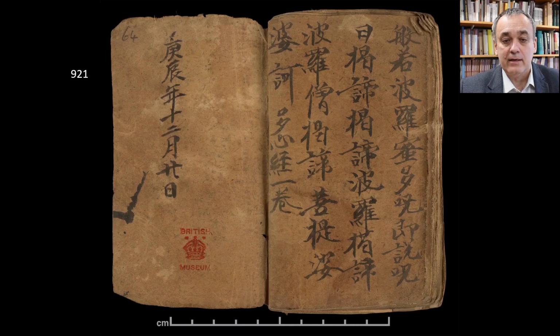Looking at it in connection with other similar booklets from Dunhuang, I argued that these booklets were likely produced by members of the same family in connection with the commemoration of the dead, so as part of the mourning ritual for somebody within that family. Different family members were involved in producing the same manuscript. Each person copied a text or portions of a text, and together they produced a single manuscript.